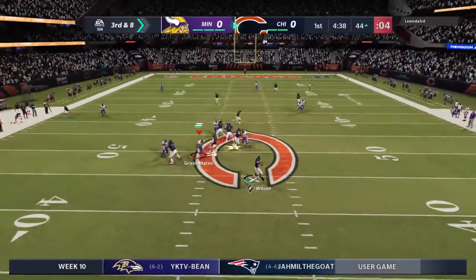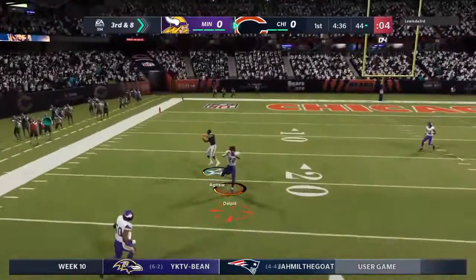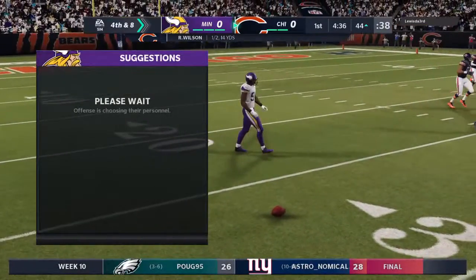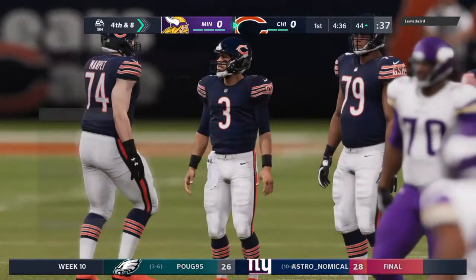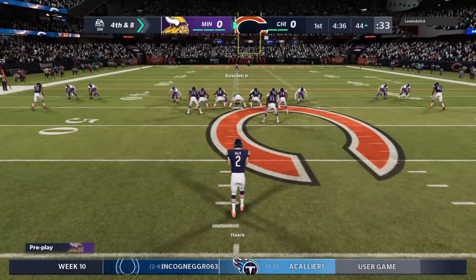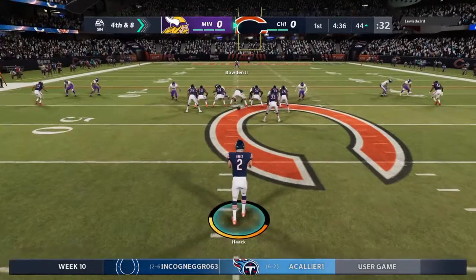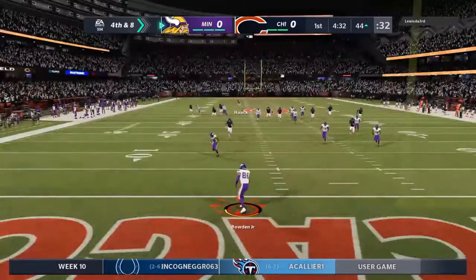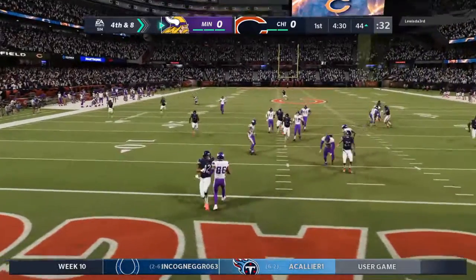Operating from the gun, Wilson. Oh, he almost picked it. Nearly a turnover there on their opening drive. And that's a throw he'd like to have back. Now 4th down. One thing that you're going to see from this offense is that they love the matchup with their wide receivers against this secondary. That one wasn't successful, but don't expect them to back away from attacking all game long.